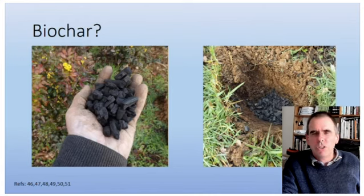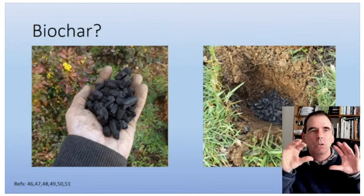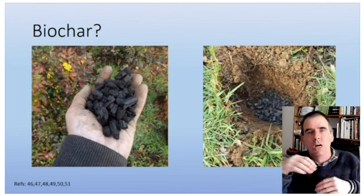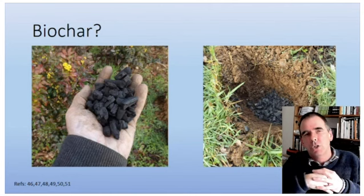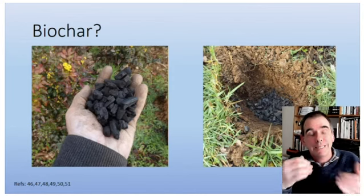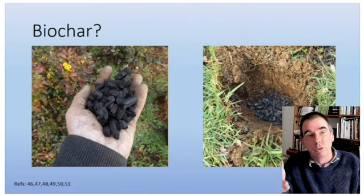Biochar, I won't say an awful lot about this, except that the results from using biochar in experiments in northern and temperate climates are very mixed. There's some positives, there's some negatives, and overall it's very difficult to give an overall judgment on whether or not it's worth using biochar. But it is a way of fairly long-term storage of carbon into soils.